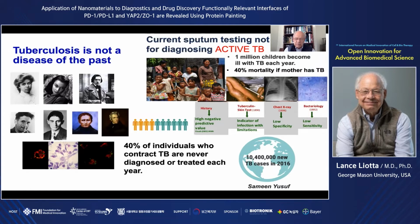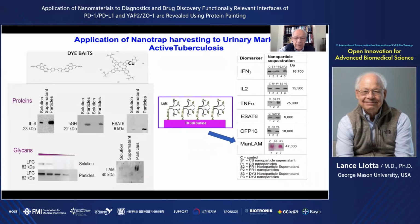10 million new cases of TB in 2016. It's continued to go up, and it's a worldwide epidemic. It's just not as bad in the United States. That doesn't mean it's any less important. So we used our nanoparticles in collaboration with Johns Hopkins University, Bob Gilman, whose group collected hundreds and hundreds of specimens of active TB from underdeveloped countries.